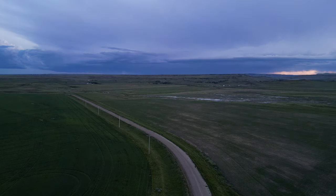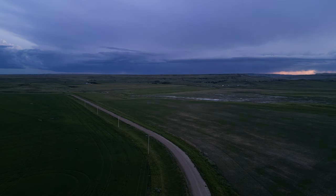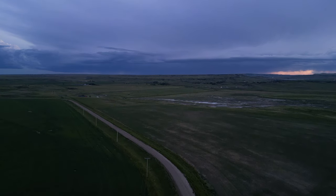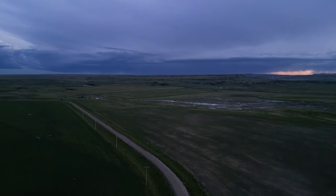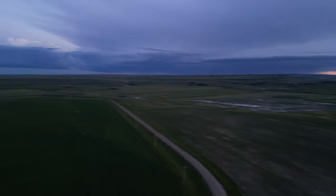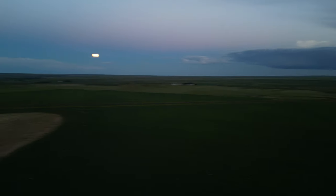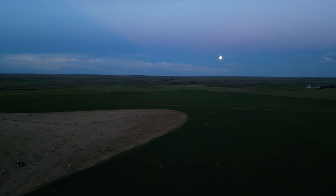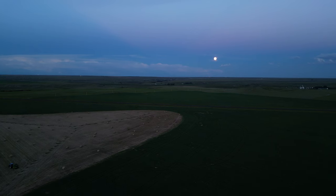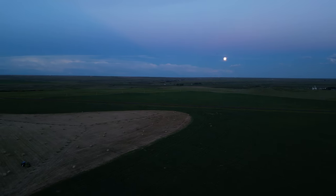See, I'm going to go down in exposure compensation because, oh, there was some lightning on camera there. Just distant stuff. Drone is about 56 meters in the air right now. And I'm going to turn around here. There's a nice full moon for you. I don't know if you can see it. Swatting bugs away as we speak.